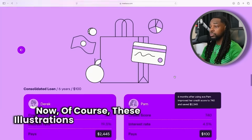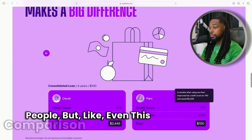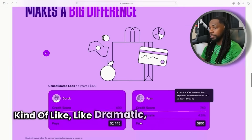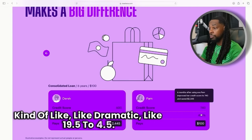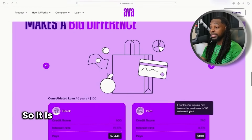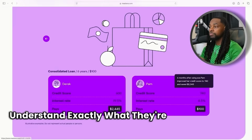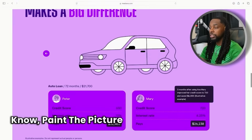Now, of course, these illustrations aren't real people, but even this comparison right here is kind of dramatic, like 19.5 to 4.5. Chances are you're not getting an interest rate like that. So it is an exaggeration, but hopefully you understand exactly what they're trying to paint the picture for here.